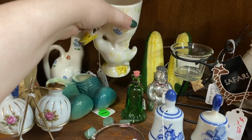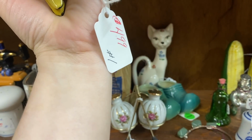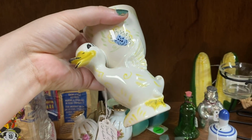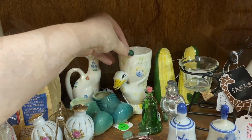This next vendor had a lot of figurine type items that I usually pick up. This guy was only $4.99. He had a really nice look to him. I believe it's an egg cup, or you could use it as a planter. It's a little larger than most egg cups I see, but I really liked him.